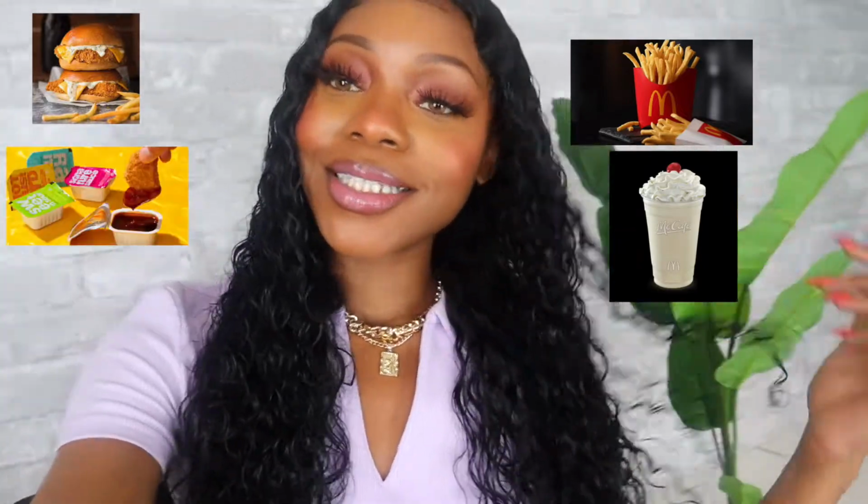Woo, child. This hair got me feeling like a fish fillet sandwich with medium french fries, a vanilla milkshake, barbecue sauce, a whole meal from Mickey D's, baby.